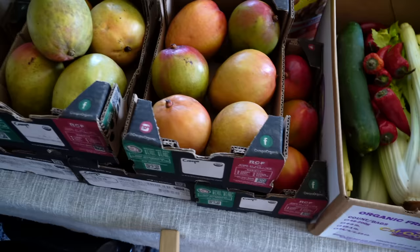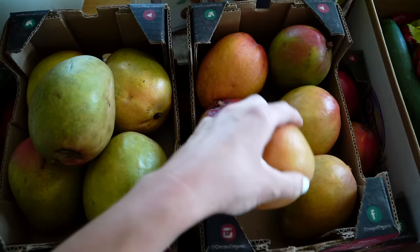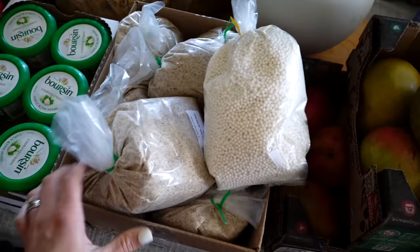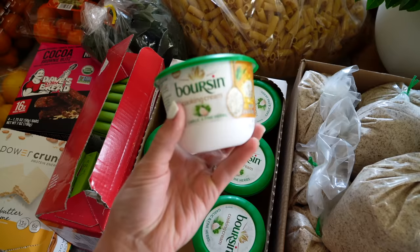And then we found a bunch of mangoes, which I'm really excited about. One of our favorites for sure. Some of them are ripe and ready to eat now, while others are going to need a little bit of time to ripen. But I think we have 5 boxes of that here. Got some tapioca pearls, and then this is a bunch of almond flour. And then this cheese that we've really been enjoying with cooking, it's the Boursin cooking cream.